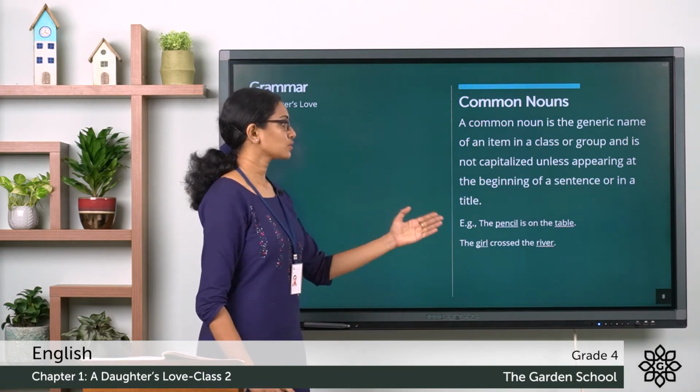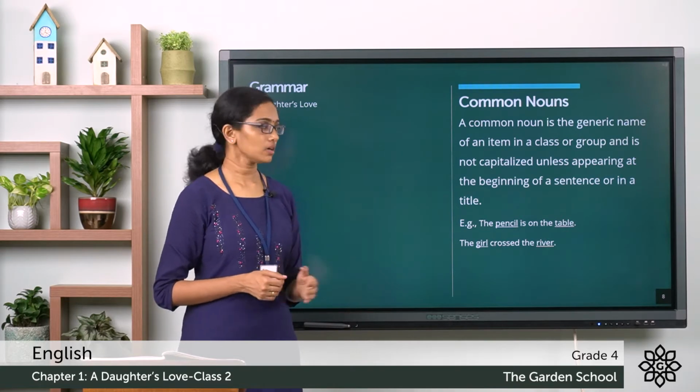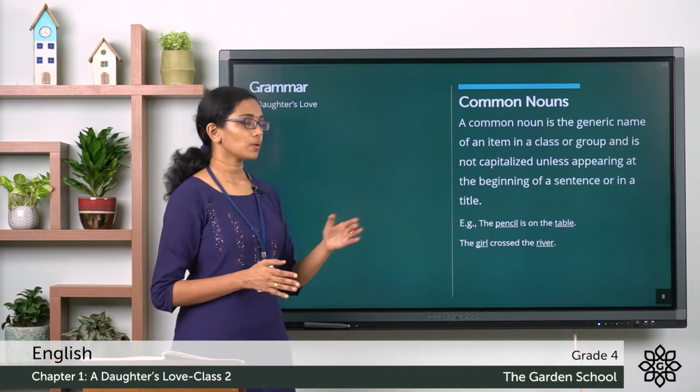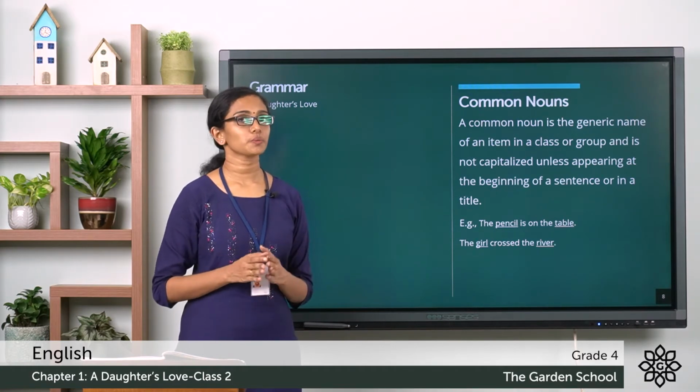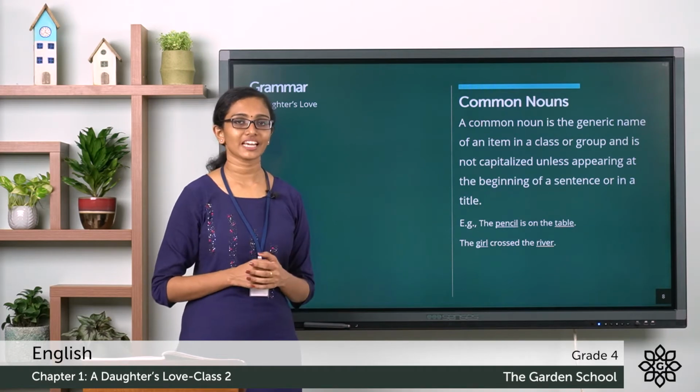Now, the girl crossed the river. The word girl is a common noun and the word river is also a common noun. These two words do not specify which particular girl or which particular river. So I hope this is clear to you.